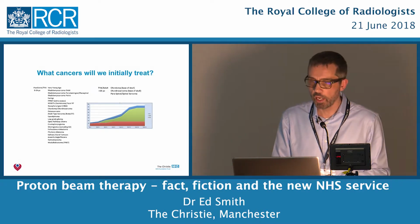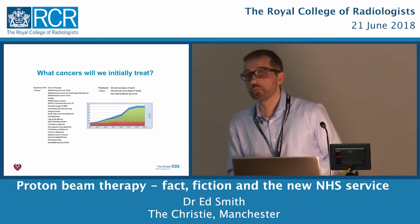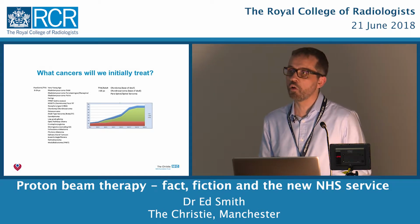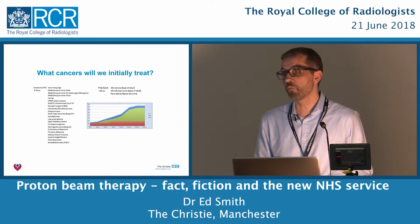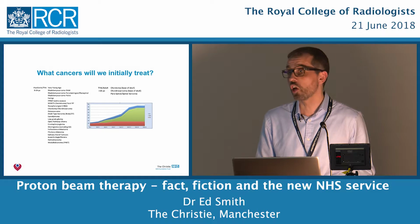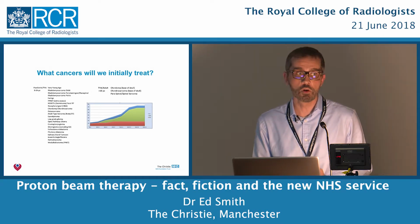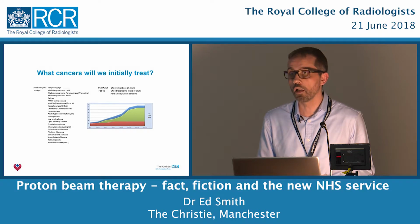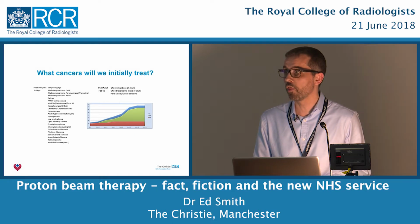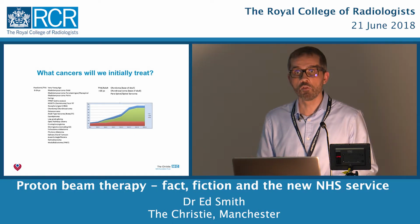So what cancers will we initially treat? Well, as I said before, patients are already going abroad for proton therapy, and essentially what our function will be when we open is to repatriate many of those patients that would have gone abroad. Not only that, but allow patients to have proton therapy who couldn't previously go abroad, either because they were too unwell or their treatment pathways were so tight it was more important to treat with radiation rather than to wait for proton therapy. So it serves dual functions there.